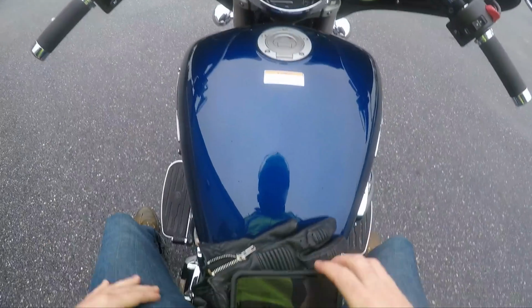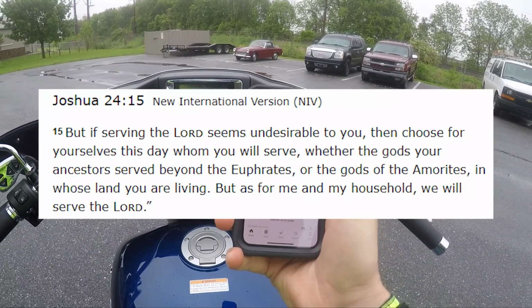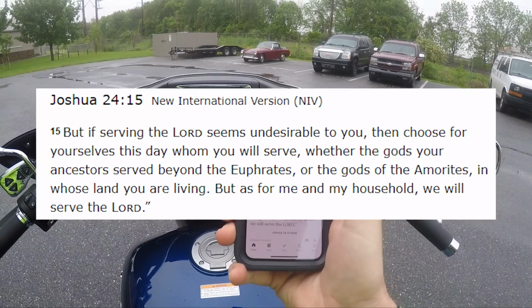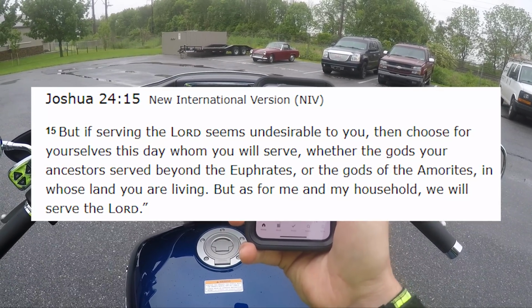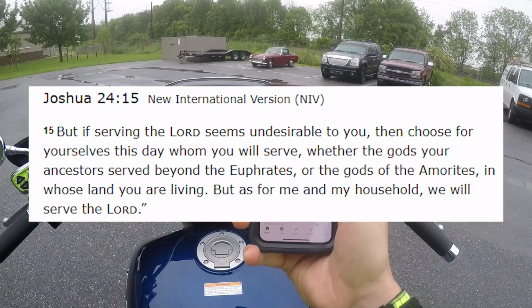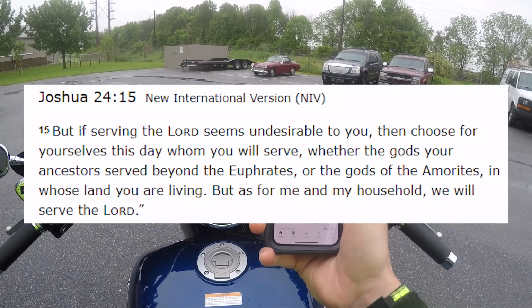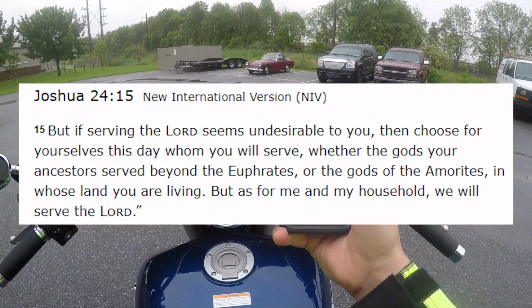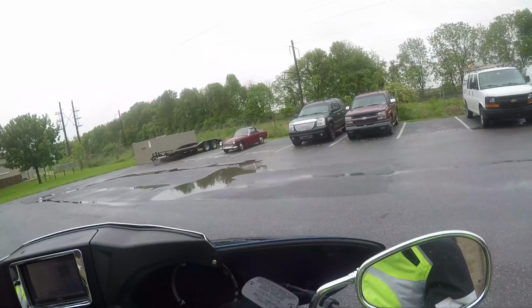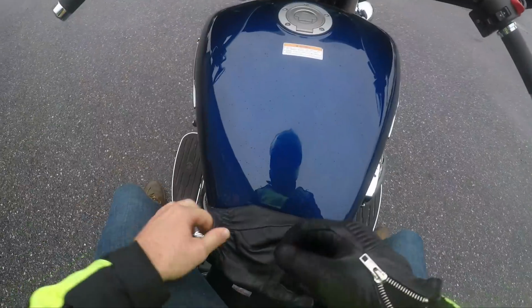All right, guys, before the test drive, let's do the words of wisdom. We got a long one. Joshua 24:15. If it is disagreeable in your sight to serve the Lord, choose for yourself today whom you will serve, whether the gods which your fathers served, which were beyond the river, or the gods of the Amorites in whose land you are living. But as for me and my house, we will serve the Lord. Amen. You're serving someone. You're naive if you're not. All right, let's do this.